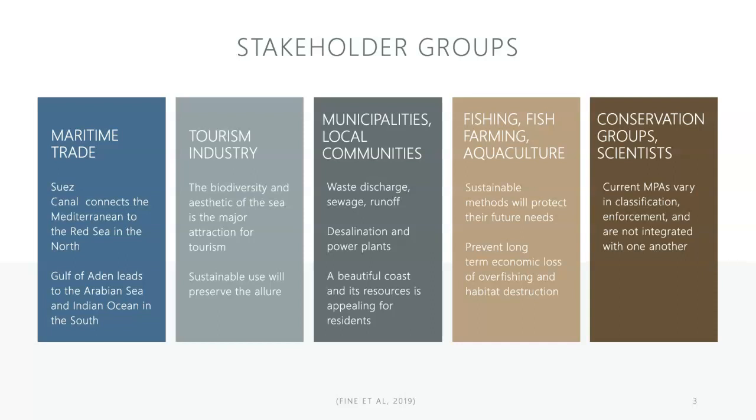Fishing, fish farming, and aquaculture. Sustainable methods will protect the future needs in this regard. They can prevent long-term economic loss of overfishing and habitat destruction by properly managing what they have.